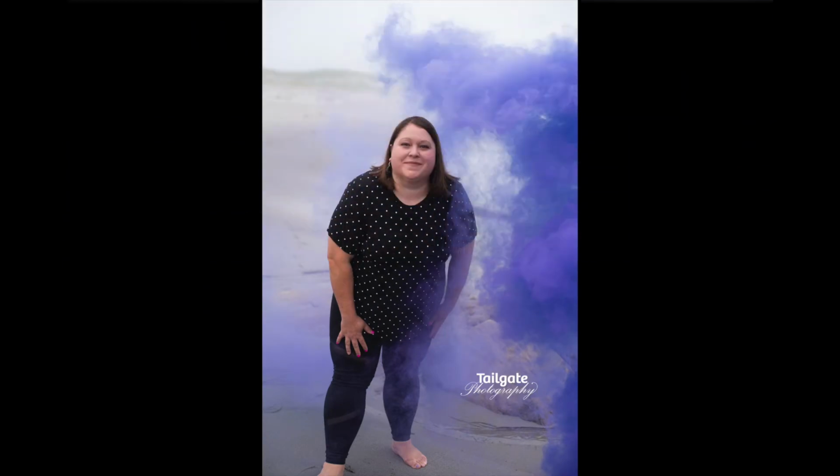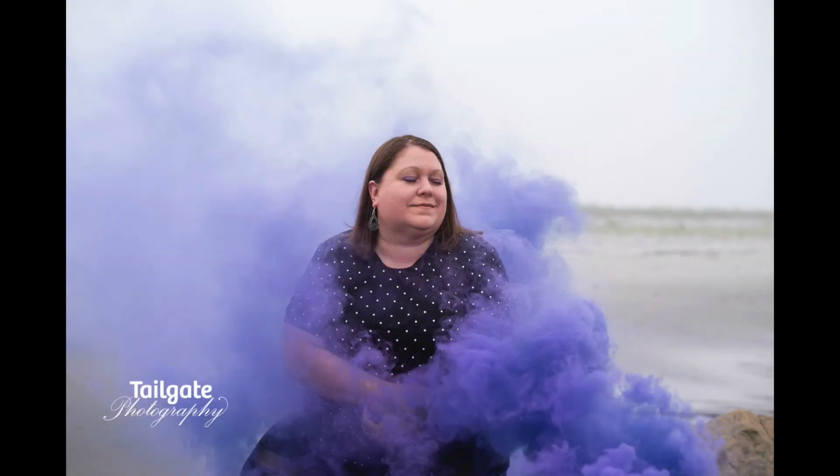Here are a few photos from the smoke bomb, the very first one we did. They last about 90 seconds, so you really have to plan it out. We didn't for the first one because we didn't know what it was going to be like, but I absolutely love how they came out.